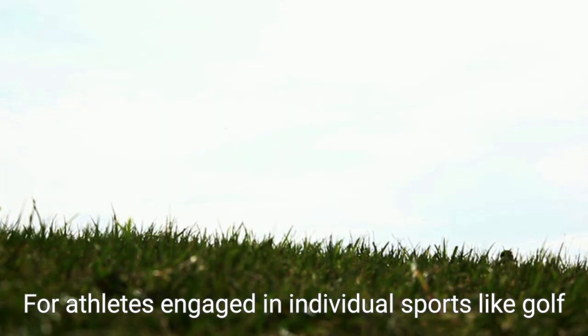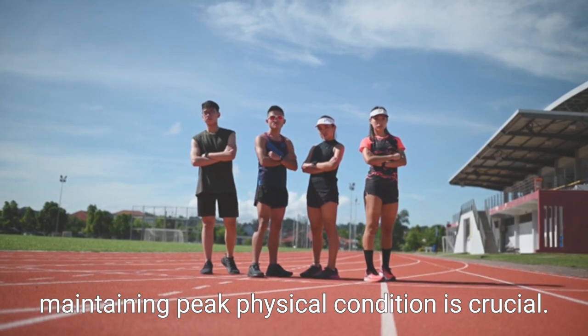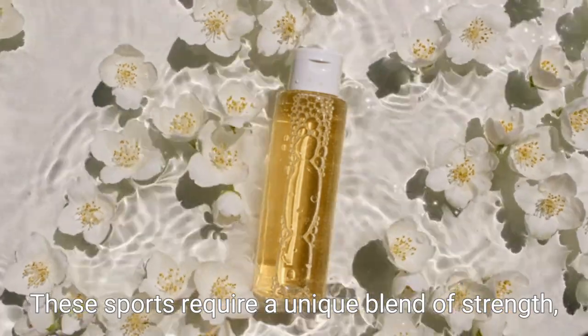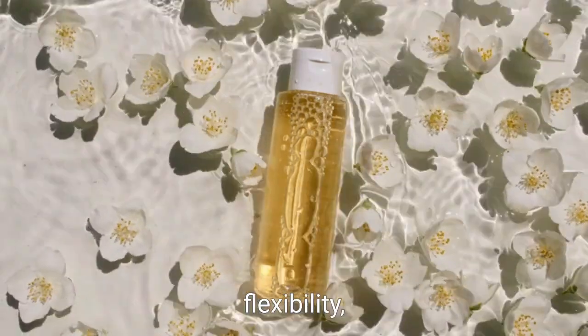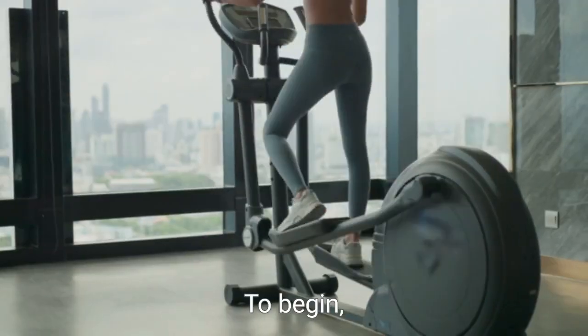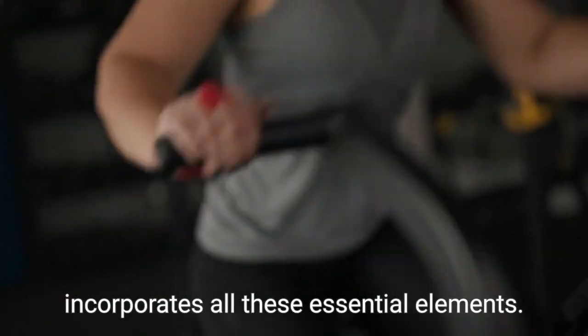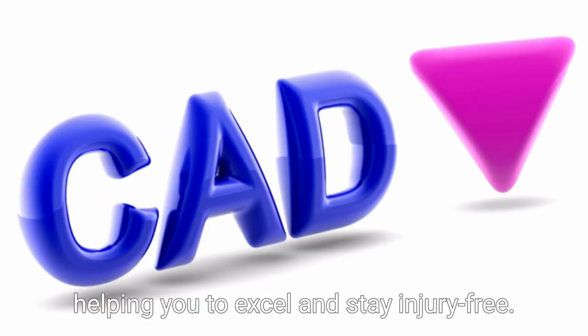For athletes engaged in individual sports like golf and tennis, maintaining peak physical condition is crucial. These sports require a unique blend of strength, flexibility, and endurance to perform consistently well. To begin, it's essential to establish a fitness routine that incorporates all these essential elements. A well-rounded program can enhance your performance on the course or the court, helping you to excel and stay injury-free.